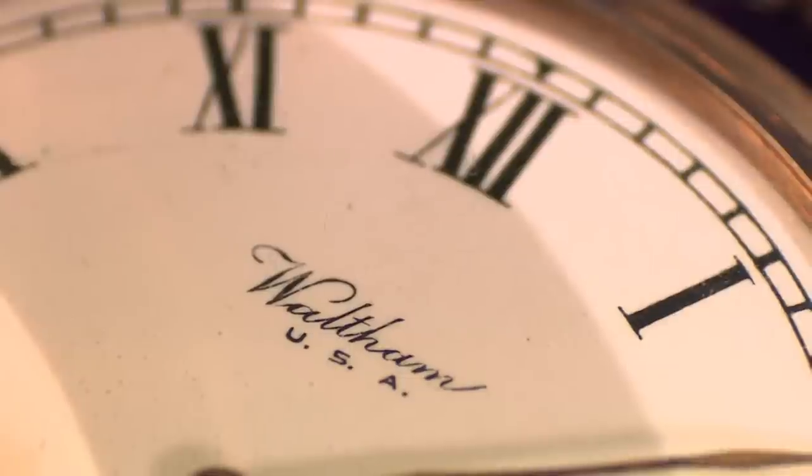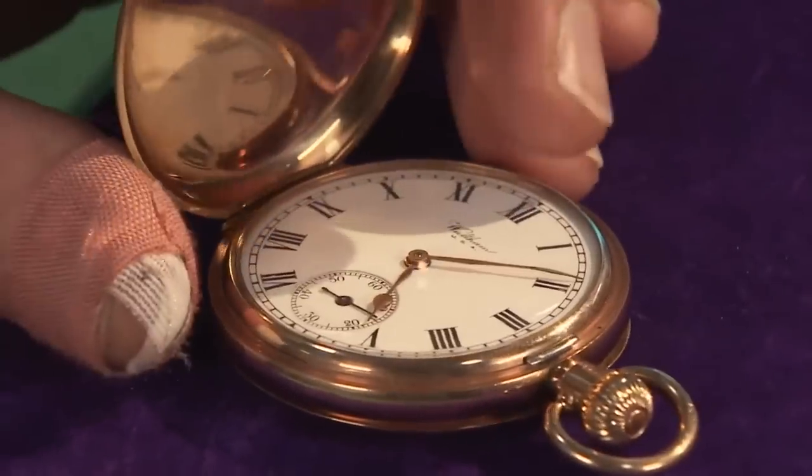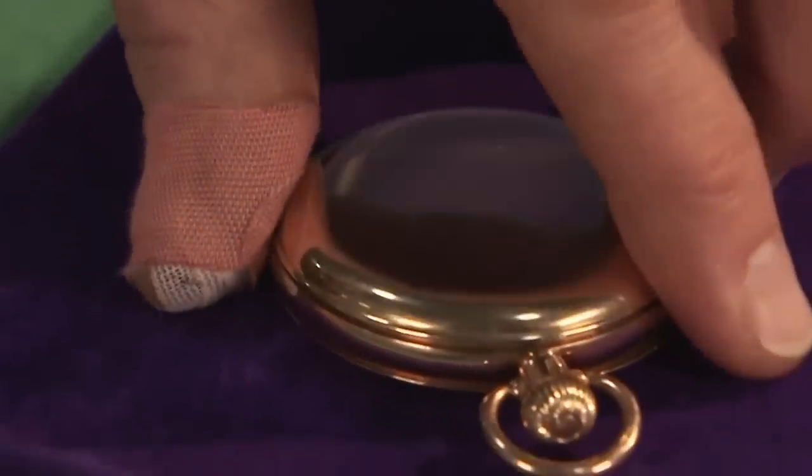OK, well, let's have a look at the watch. What we've got here, we've got a watch that was made by the Waltham Watch Company, which were based in Massachusetts. And it's a gold hunter. It's a full hunter because we've got a cover for the face at the front. Now, it's rather nice because it's in wonderful condition.